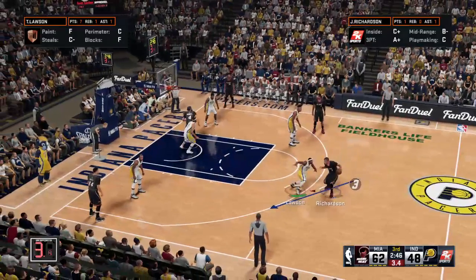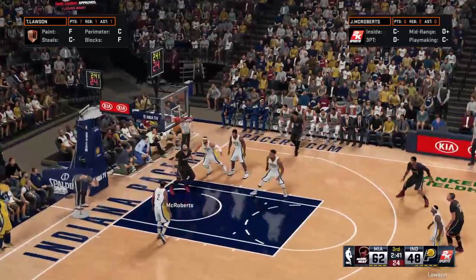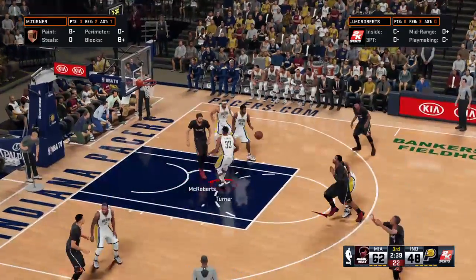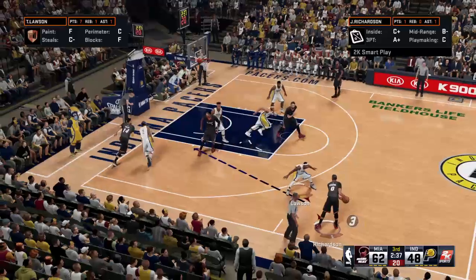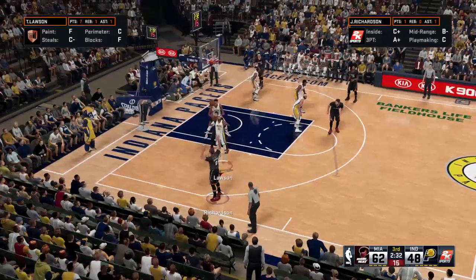Richardson against Lawson. From deep three-point range, they get the rebound. Kicks it out to Richardson. The feed to Stoudemire.